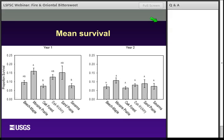So again, you'll see that I have no fire effects on the x-axis because the treatments, the fire treatment and the litter removal treatment, didn't have any effect on mean survival. And the survival is the proportion of survival.